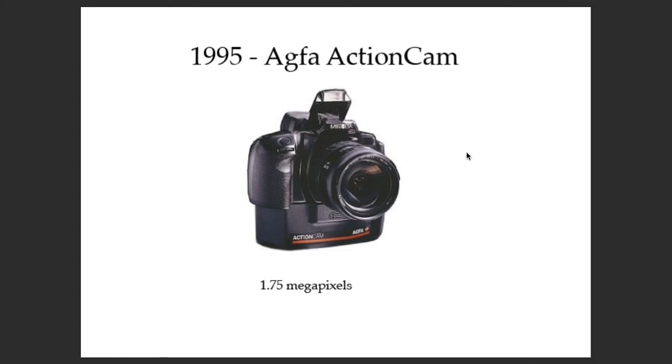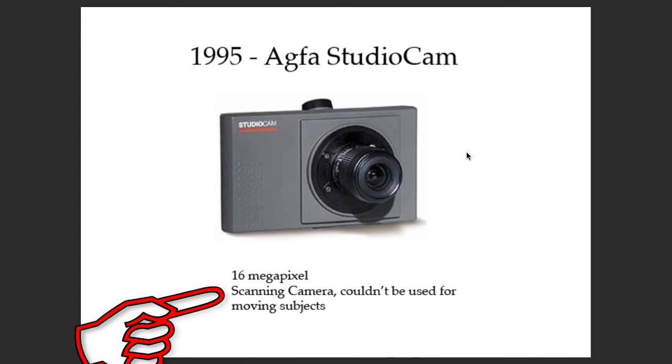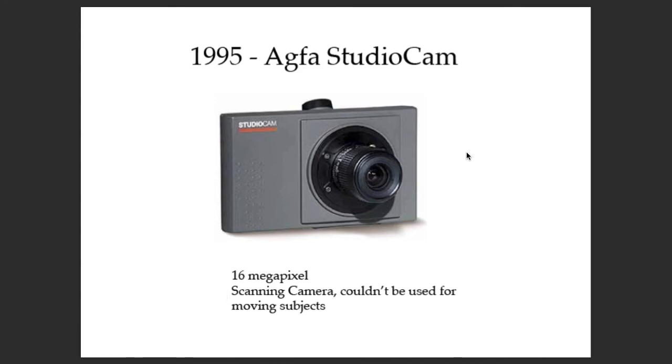Also from Agfa was their StudioCam. Same year, 16 megapixels. And you think, oh, 16 megapixels, that's pretty good. You could do a double-page magazine spread from that. Well, you could, except that it's a scanning camera, meaning it couldn't be used for moving subjects. You know how a scanner works. You put the photograph down on the scanner bed, and it goes bzzz, and it scans it. Basically, there's one row of pixels, makes its way across, and then rewinds, and there's the photograph. Same kind of deal with this camera. There was a single line of pixels.